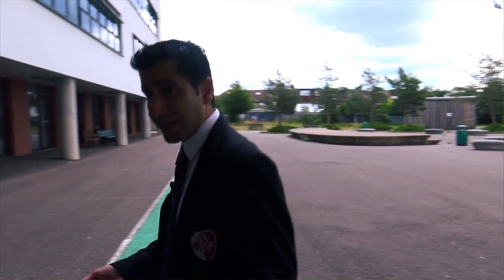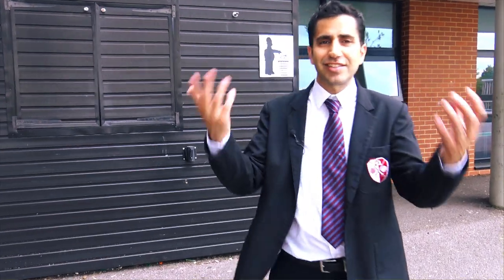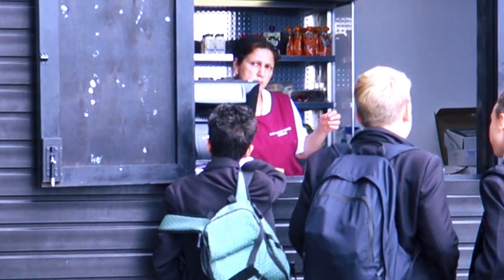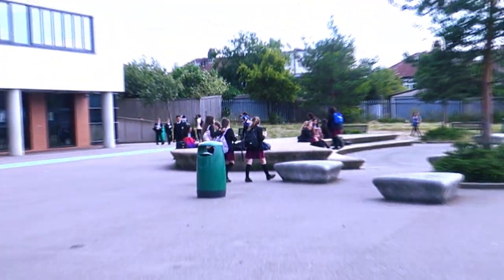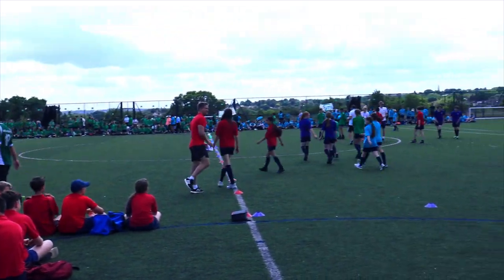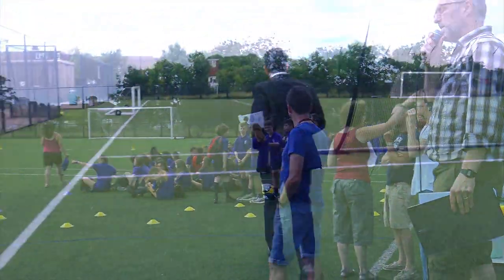Okay, this is a terrace where you can come at break and lunch times, unless it's raining, where you don't want to come here. This is closed now, but this is where you can get snacks at break time, donuts, sandwiches, pastries, I don't know, lots of things. This is the Astroturf. We're going to go around the houses, around the spectators. Come on, bench.